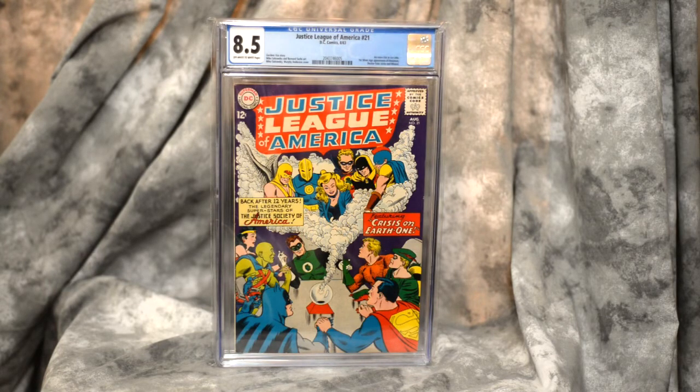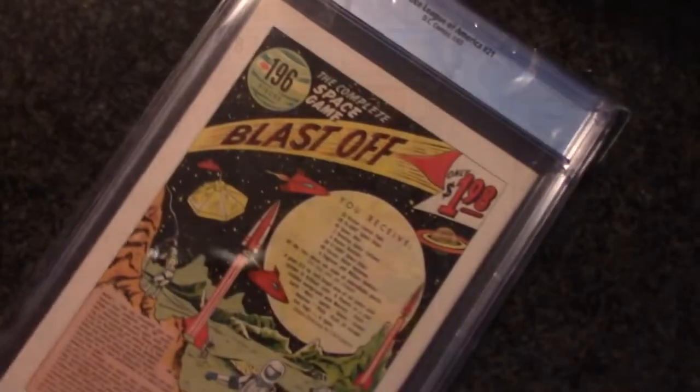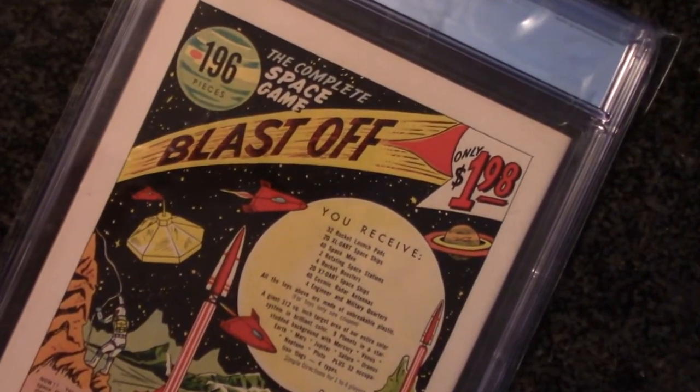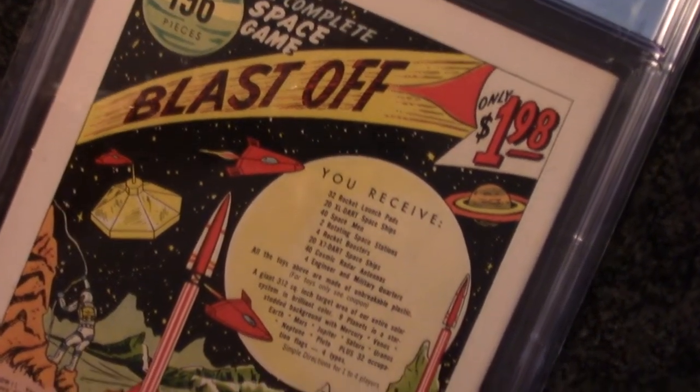Now, at the 8.5 grade, fair market value is $475 US, or about $625 with current exchange rates. It's in the top 17.4% of the census, with only 46 copies graded higher. Now, the price I paid was about $340 Canadian plus another 60 for slabbing roughly, so 400 Canadian, 300 US all in. 9.0 copies average almost double at $950.